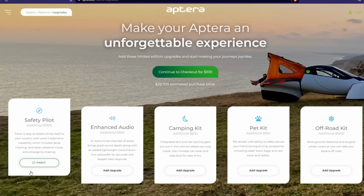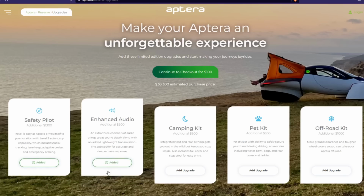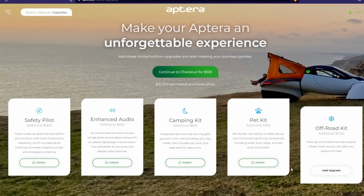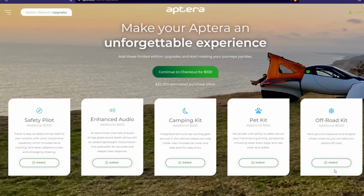Aptera also has Safety Pilot, which is a $1,300 upgrade. It gets you facial tracking, lane keep, adaptive cruise, and emergency braking. Details are sparse, and there's no official information at this time on where it will be sourced.